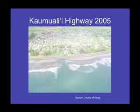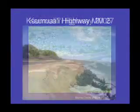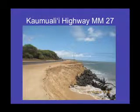Moving on to mid-July, this is at the end of that revetment near a mile marker, is it 27? The highway became threatened by this common phenomenon known as flanking erosion, or end scour, which is common at the end of a shoreline protective device. You just start to get erosion at the ends.